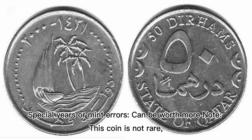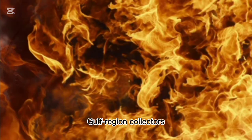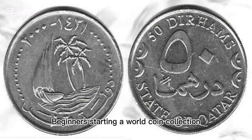Note, this coin is not rare, but it is historically significant. Who collects this coin? Gulf region collectors, Islamic and Arabic coin collectors, beginners starting a world coin collection.